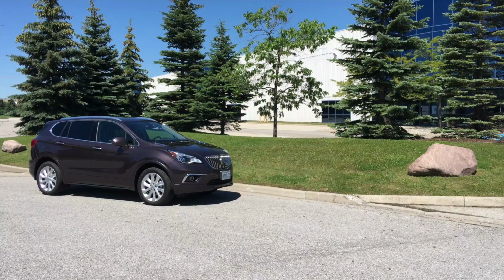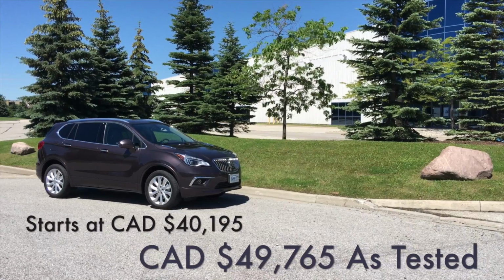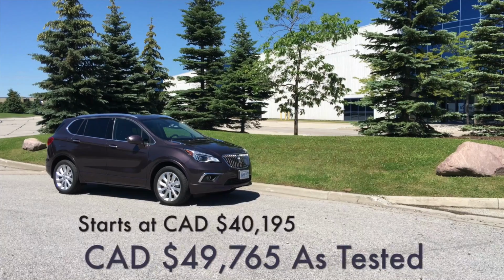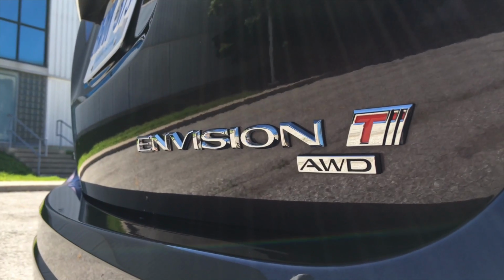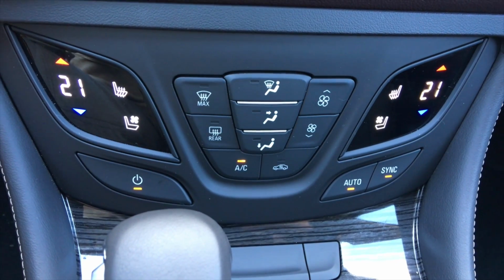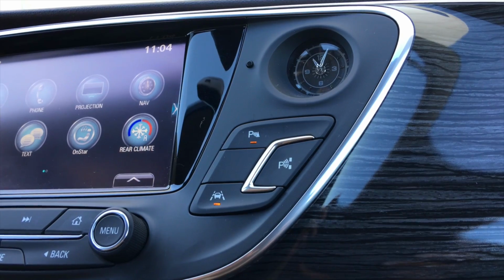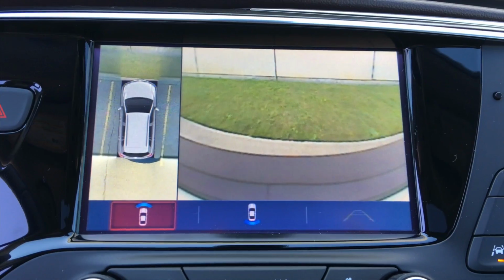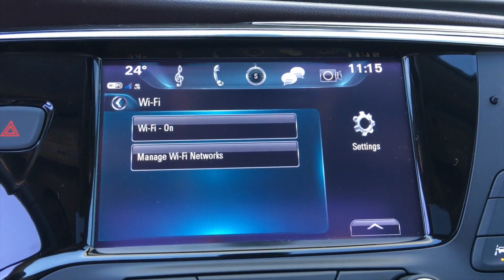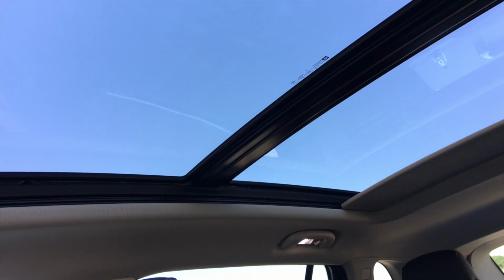Prices start at 40,195 Canadian dollars, and as tested, this Premium 2 model is 49,765, so it's definitely not cheap. The top of the line model though gets pretty nice toys, like heated and cooled seats, heads-up display, lane keep assist, blind spot monitors, park assist, remote starter, surround cameras, LTE connectivity with Wi-Fi, CarPlay and Android Auto, a kick-ass Bose sound system, and so much more.